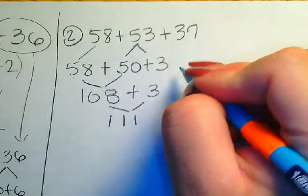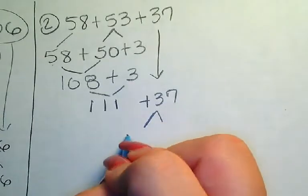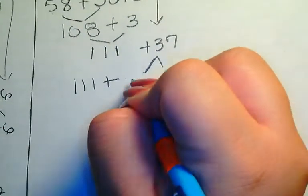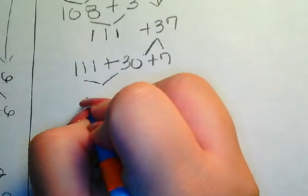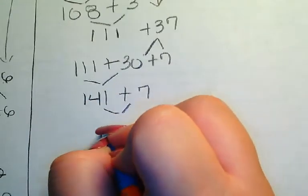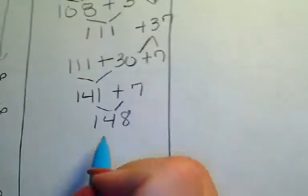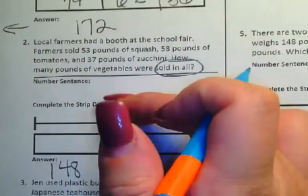Okay? Then, bring down, you put down the 37. Break it up. What do I break it up into? 30 plus 7. Okay, 111 plus 30, 141. Plus 7, 148. Do not use the word and. It's 148. Very good. So this answer will go back here. So now you need to complete these.